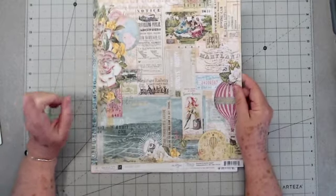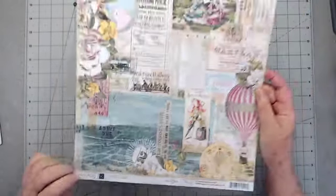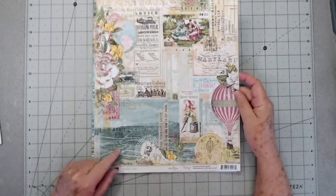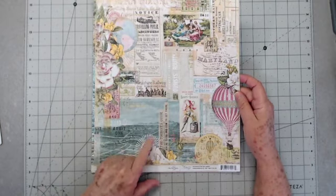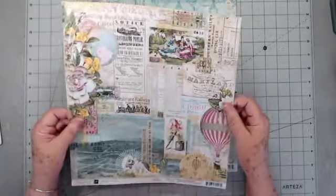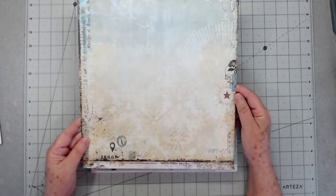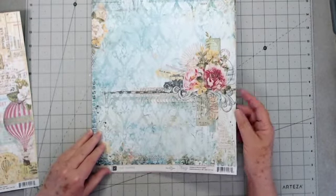All right, again, this is called Passage, right there. And this is beautiful. This one's called Bucket List. Look at that. I love the hot air balloons. These old vintage photos, tickets. The collaging on here, as usual, is beautiful. And this is that same quality of Blue Fern paper. Nice and thick. Look at that. It's gorgeous. Okay, this one is called Daytripper.